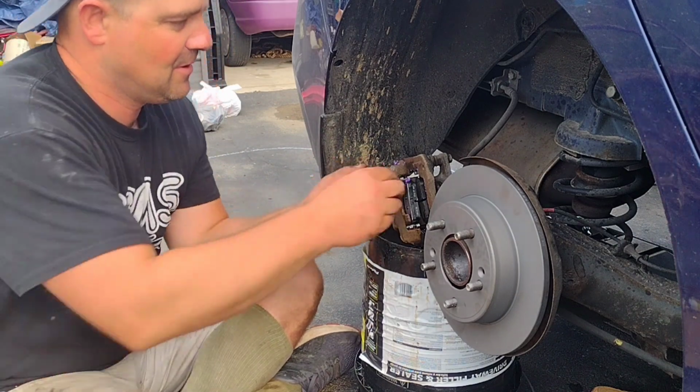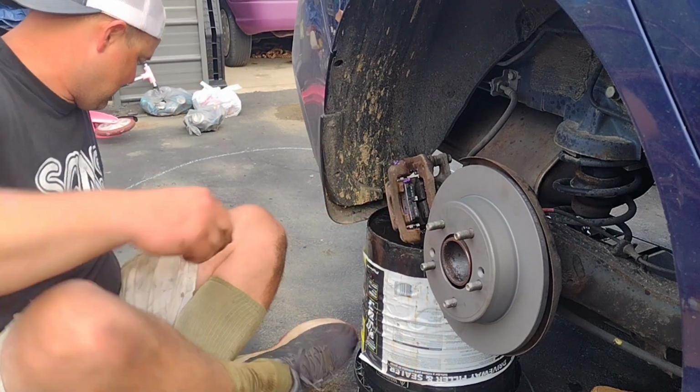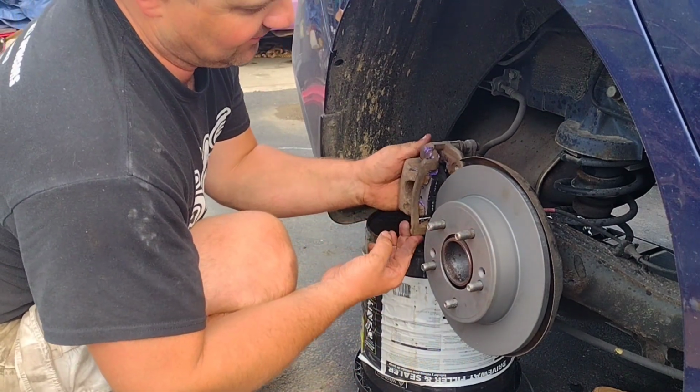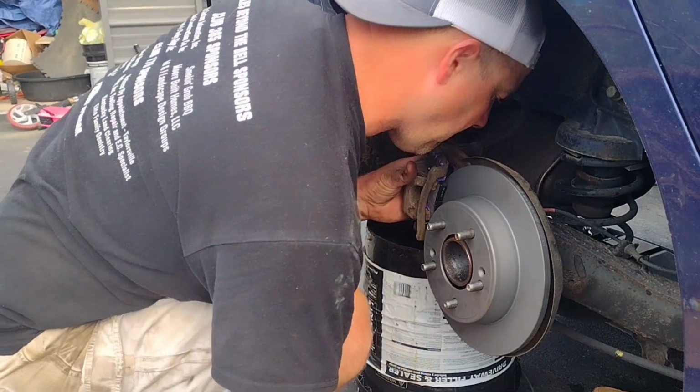Yep. All right. Pads back in with the piston pushed in a little more, and now we should go on nice and easy. And look at that. It does.